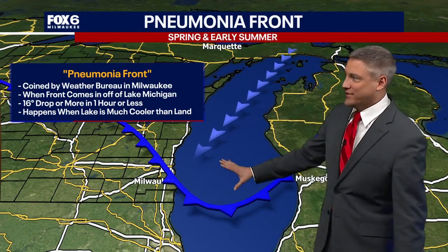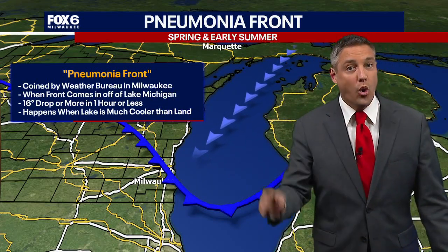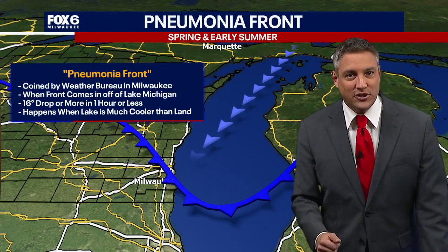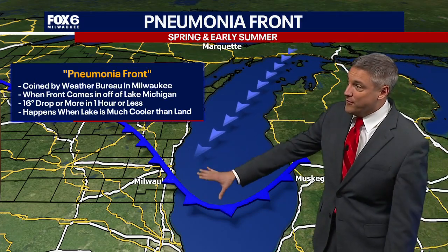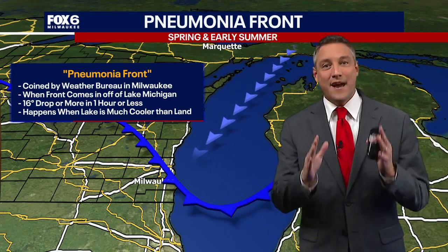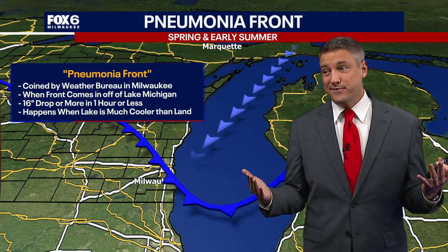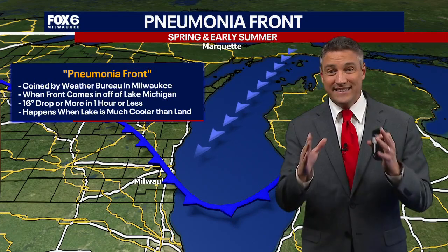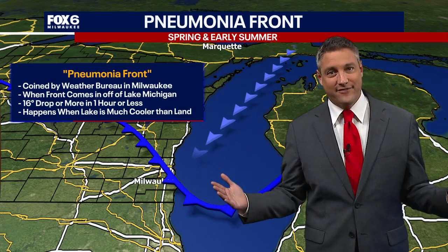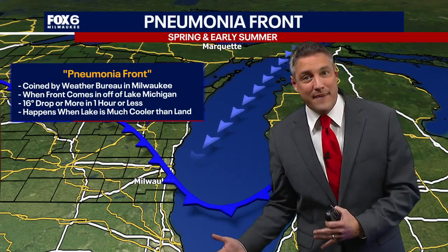Now, the official definition is a 16-degree temperature drop or more in 1 hour or less. Typically, it's much less. In fact, we often see in the Milwaukee area in the spring and early summer, when these things come through, the temperature will drop 15 to 25 degrees in just a matter of 10 to 15 minutes. I mean, literally, you could be going out to lunch and it's 85 degrees and suddenly it drops into the low 60s in a matter of minutes.